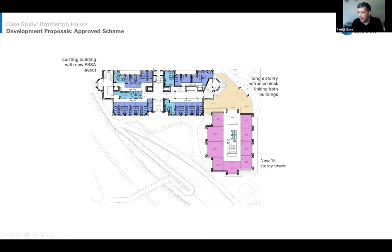This is just a typical floor layout showing the creation of student accommodation within the existing building. We've then got the new tower at 90 degrees to the existing with a gap between the two, and a single storey entrance block linking both buildings.